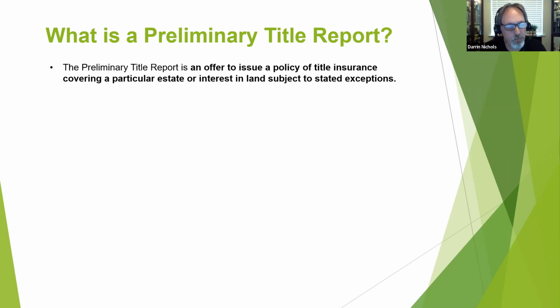Let's take car insurance. You pay a fee, and then it covers you for anything that happens to you in the future. Title insurance is just the opposite of that. You pay a one-time fee, and it covers you from the time you close backwards in time. Anything that appears on a preliminary title report or a policy of title insurance are items that we are not willing to insure against. The reason for not being willing to insure against them is because we let you know that they were out there and that they existed prior to your close.